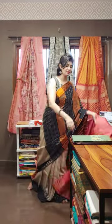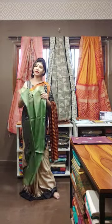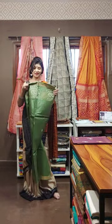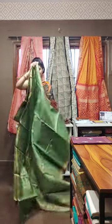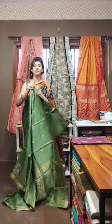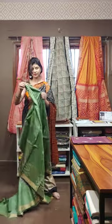Next sari, the same design with green color. Three colors I am offering. One is green, another one is gray and pinkish red color. This is the green one. Any color you choose for yourself, it suits you because three colors are not very dark.